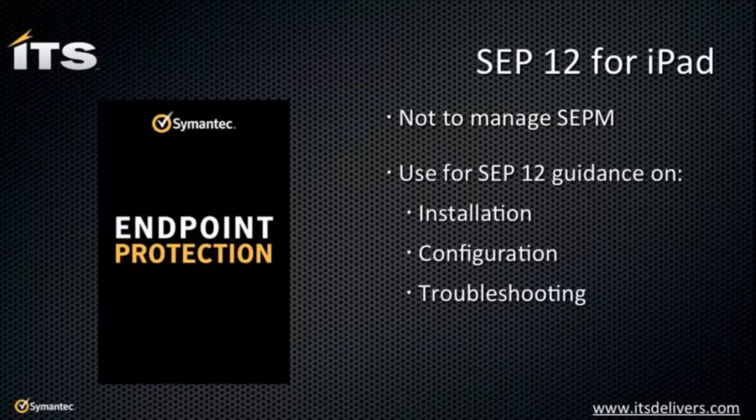It is good, especially if you're moving to SEP12 from SEP11. There's a good upgrade guide in there for any environment, whether you're a small business or an enterprise moving to the new SEP12 solution. There's other tools in there as well, such as support. There's knowledge base articles in there. It kind of links directly to Symantec Connect, which we'll also look at the new mobile site for that. There's some videos on upgrade processes, how to do things, and there's just general information regarding requirements and slightly different instructions based on which product that you're upgrading or deploying.